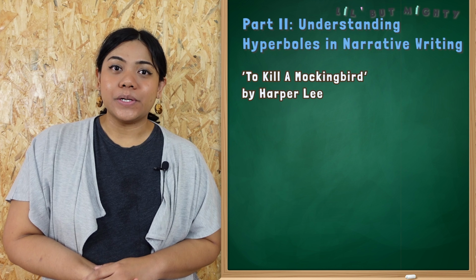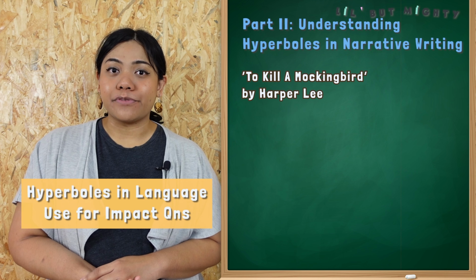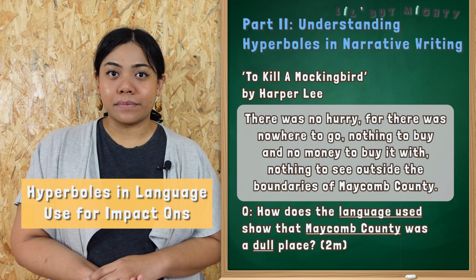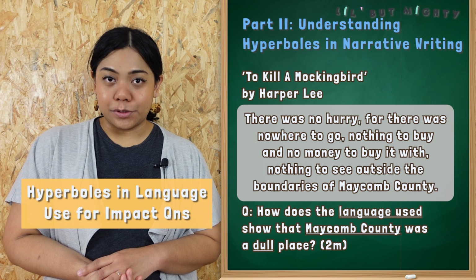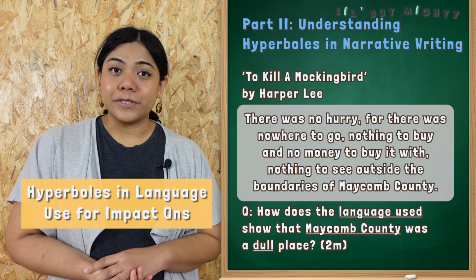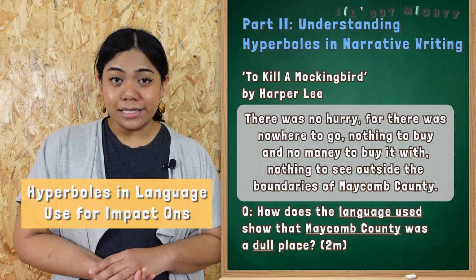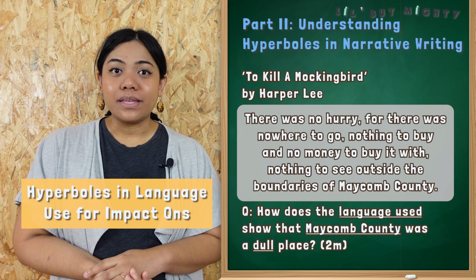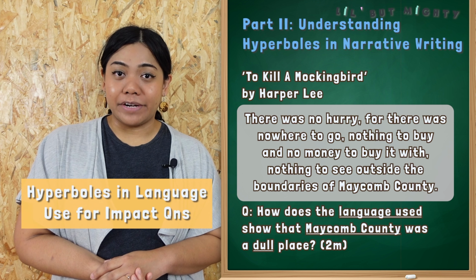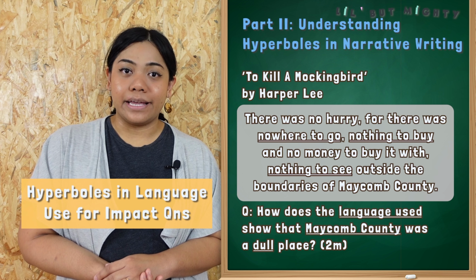For now, let's take a look at this excerpt from To Kill a Mockingbird by Harper Lee and a language use for impact question based on it. To tackle this question, we should first identify the hyperboles used. Are you able to pick them out? The trick is to locate words or phrases that show the writer making exaggerated statements. In this case, this is shown by the writer using the following phrases: nowhere to go, nothing to buy, and nothing to see.